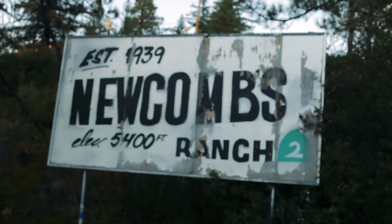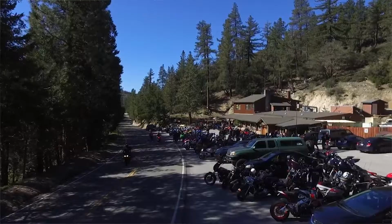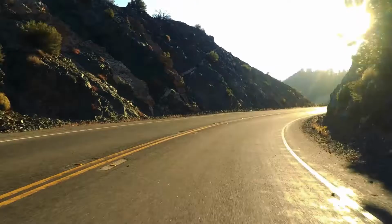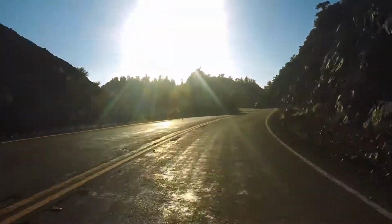If this road is the gospel, Newcombs Ranch is the church that hardcore car enthusiasts and bikers come to every Sunday. It's after hours, but normally this place is filled to the brim with cars and bikes. A little bit farther along the road, I came across something entirely unexpected. I'm here at a spot called, and sometimes people like to go a little bit sideways.